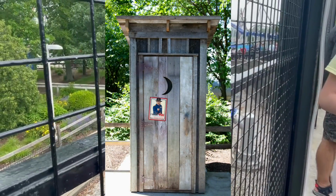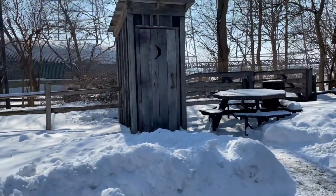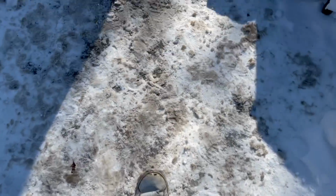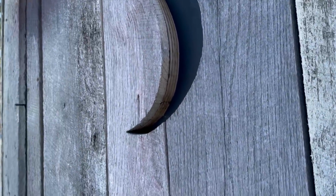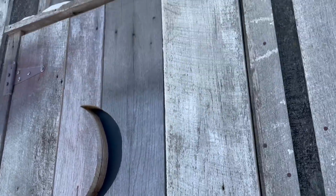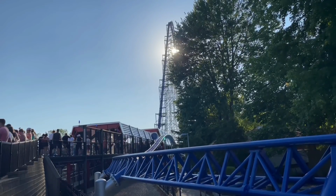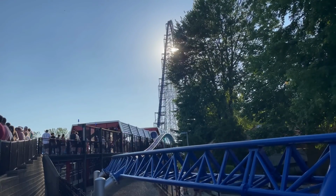Now, this just looks like a normal old decoration, and this is fairly new, so I just passed it the first few times, but if your curiosity gets the best of you and pulls the door of the outhouse, oh yeah, something like, hey, get out of here, or hey, I'm in here, or hey, come back next time. I think this is just a really cute add-on to the park, plus it could be very funny.